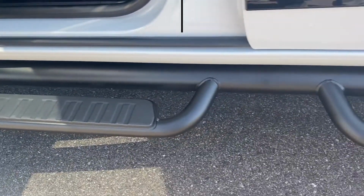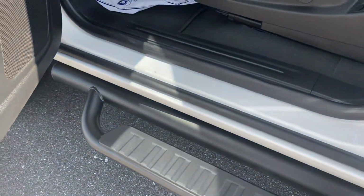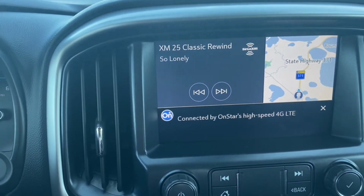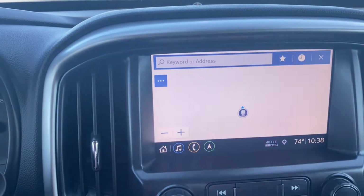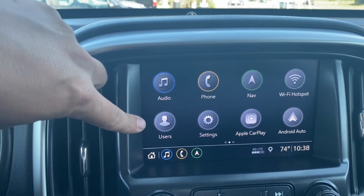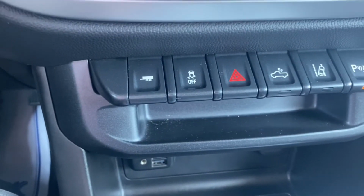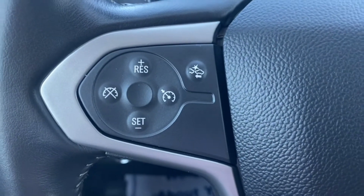Off-road style running boards. That is a GM option. It does have the Bose stereo system. Color touch display. It does have factory navigation. It also has your user login, Apple CarPlay and Android Auto, factory towing package, lane departure warning, forward collision alert.